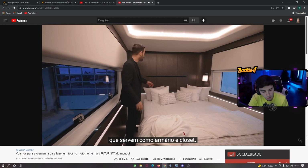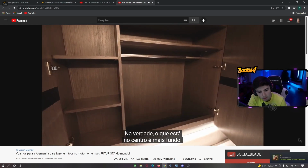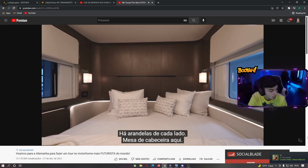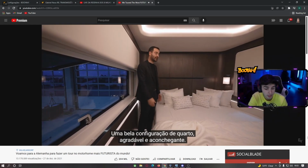In fact, the one right in the center is actually deep. That goes down a little bit so you can hang your dresses, pants, clothes, all that good stuff. Most houses don't have that. On each side, we have the nightstand here. Overall, beautiful bed setup, nice and cozy.